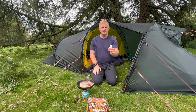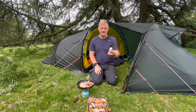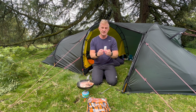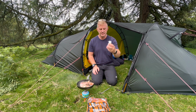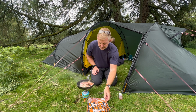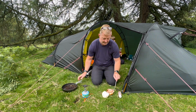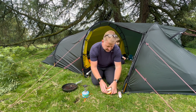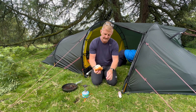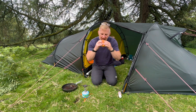Just use a small Nalgene bottle. I bought a pack of them. I think there's about 10 different size bottles in a pack off Amazon. And they're pretty good actually. They're quite tough bottles and they don't leak. So I just squirted some ketchup into there. There we go. Better than those dehydrated meals.